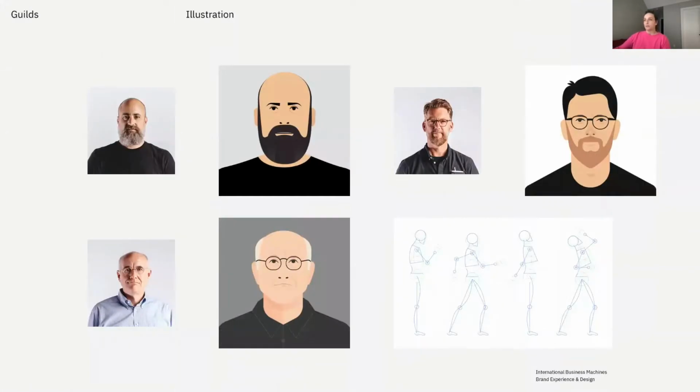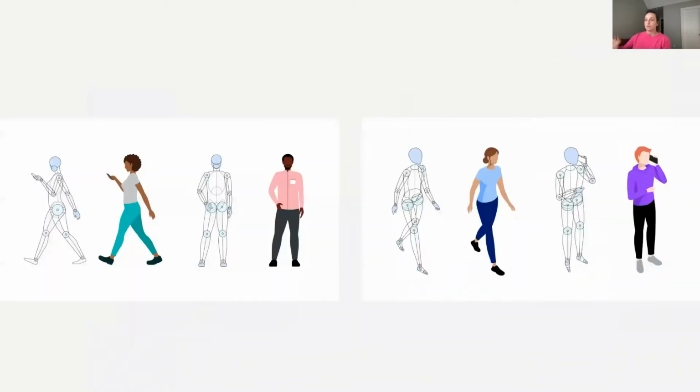This is a quick little study for our illustration guild, how our illustrations are built and how much work goes into something like this. We have a separate team that works on this, and it's an incredible feat in precision and just understanding inclusivity. We put it on different dimensions. This is the flat version, and this is the isometric version on the right. Again, an incredible amount of work and thought goes into something like this.